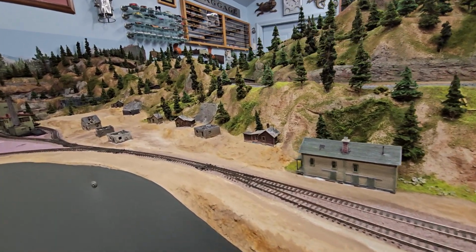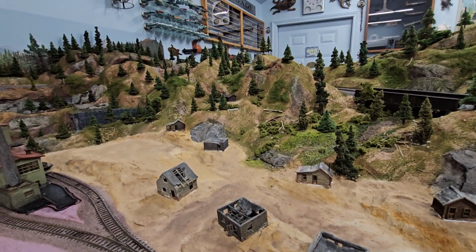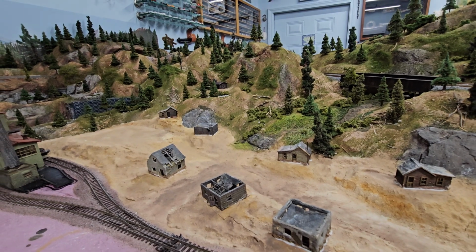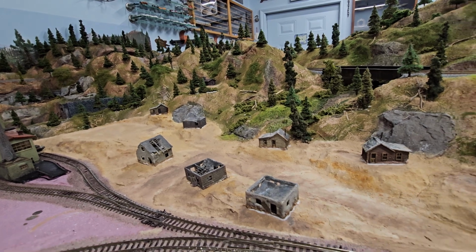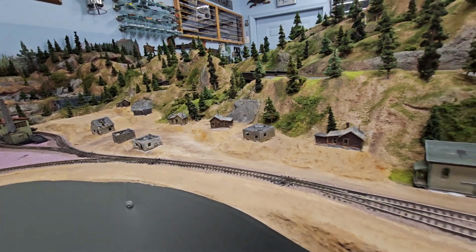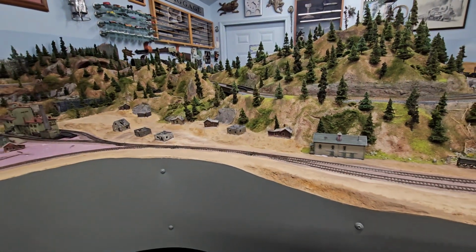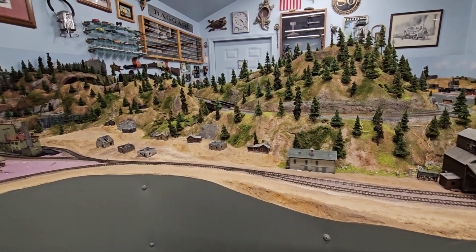Okay, gang, I have all the buildings in place, with the exception of the chemical plant buildings, which I have to make another template for the paved road that's going to go up there. But once I do that and that is glued down, at least I have the houses, the abandoned houses, all in place. And I have the little storage building down here, and colored in, no ground cover, but I like the way it's looking. I'm liking it a lot.